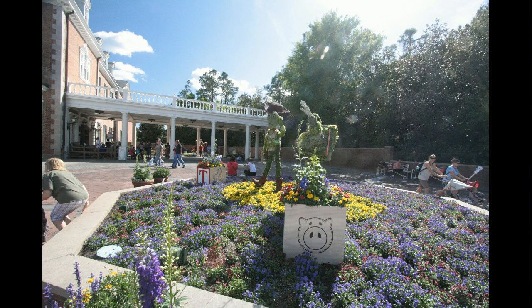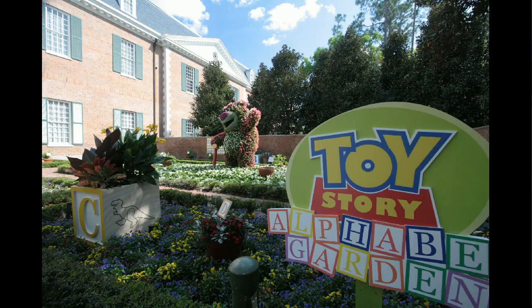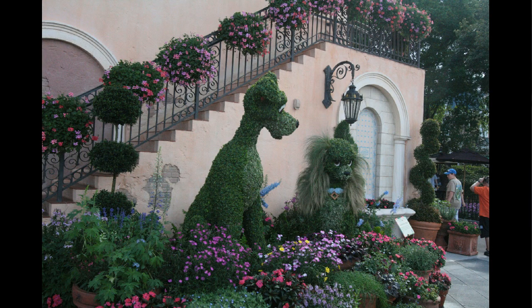In the American Pavilion, the Toy Story characters have two zones. This is the back zone they use for Easter as well. In the Alphabet Garden, there are different letters and kids can move around the garden and identify the letters, as well as yet another Toy Story figure. And then in Italy, the Lady and the Tramp topiaries.